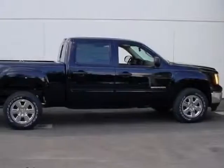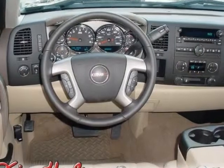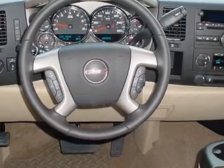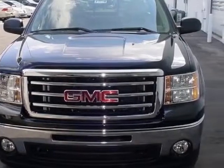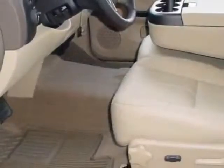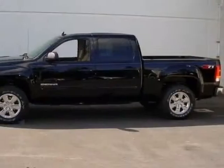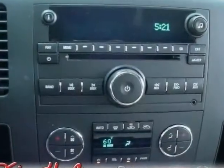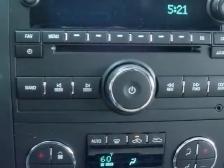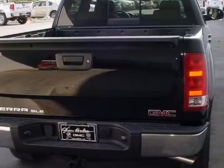Come take a look at this new 2013 GMC Sierra 1500. For your protection, this vehicle has a full factory warranty. This vehicle gets an estimated 14 miles per gallon in the city, and an estimated 19 on the highway. The Sierra 1500 boasts a 5.3-liter engine, and has a 6-speed automatic transmission. Another great feature is that this vehicle uses flex fuel.